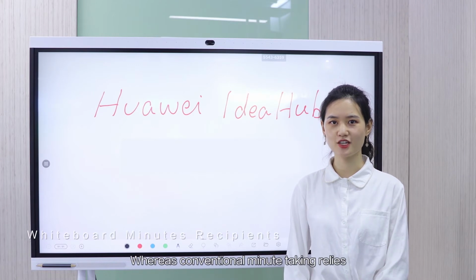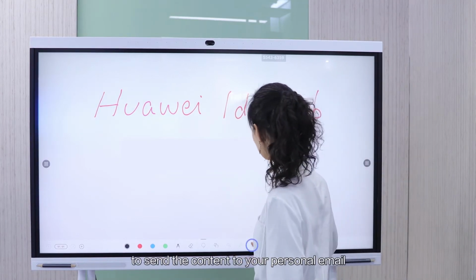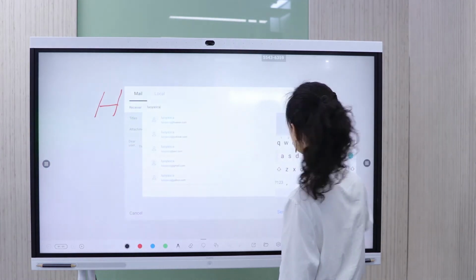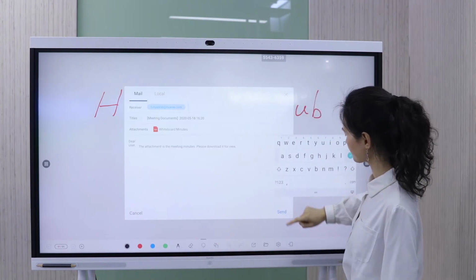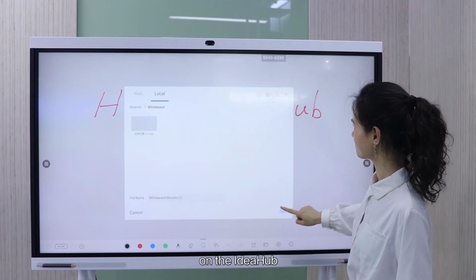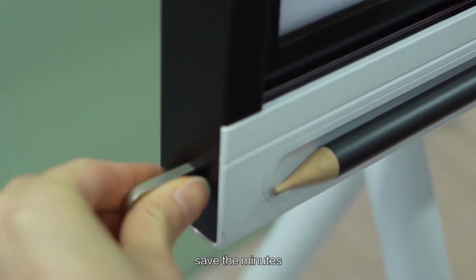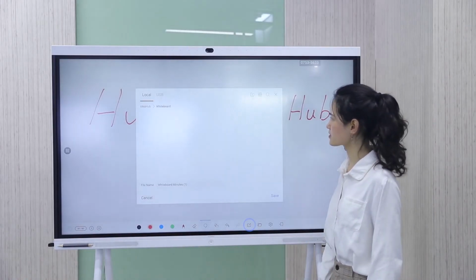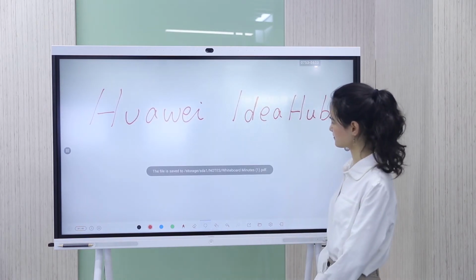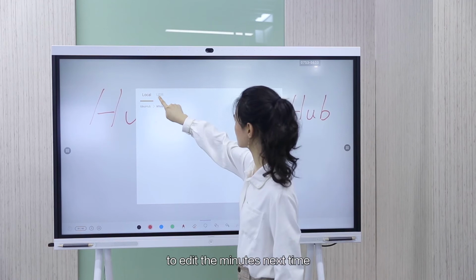Whereas conventional minute-taking relies on physical tasks or photos, IdeaHub gives you the option to send the content on your personal email. Or save your content on the IdeaHub. And you can also use a USB flash drive to save the minutes. Allows you to continue to edit the minutes next time.